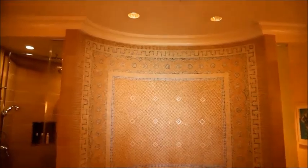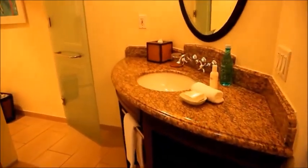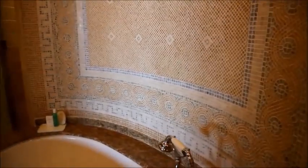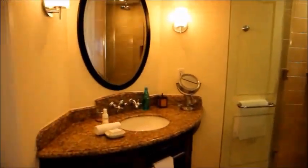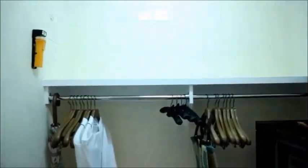See the bathroom. Beautiful Roman bath. So we have his and her sinks. Toilet. Wow. Beautiful shower head. Nice. And a very spacious closet. Very good.